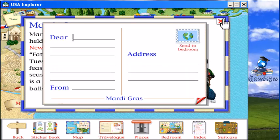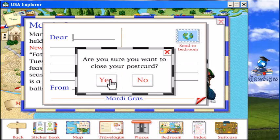Send a postcard. You will lose your message if you close your postcard without sending it.